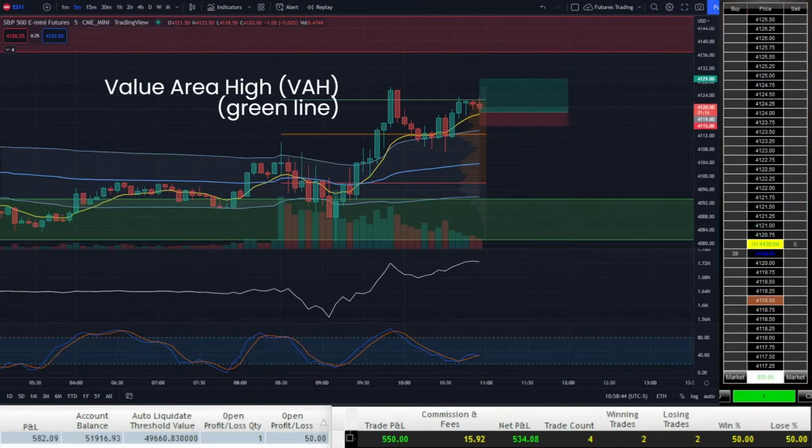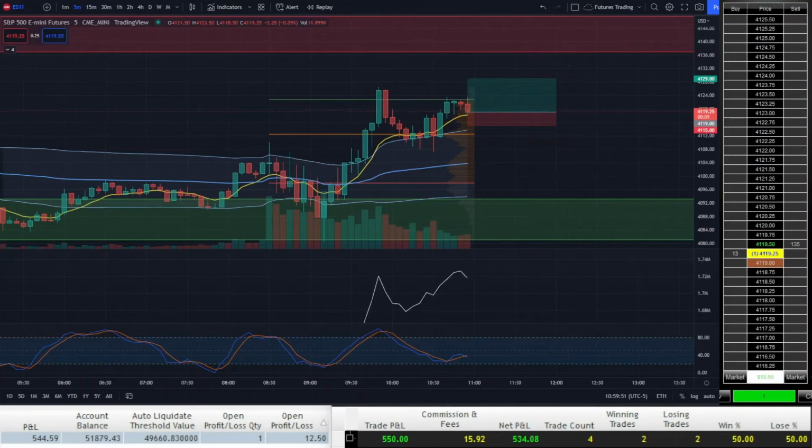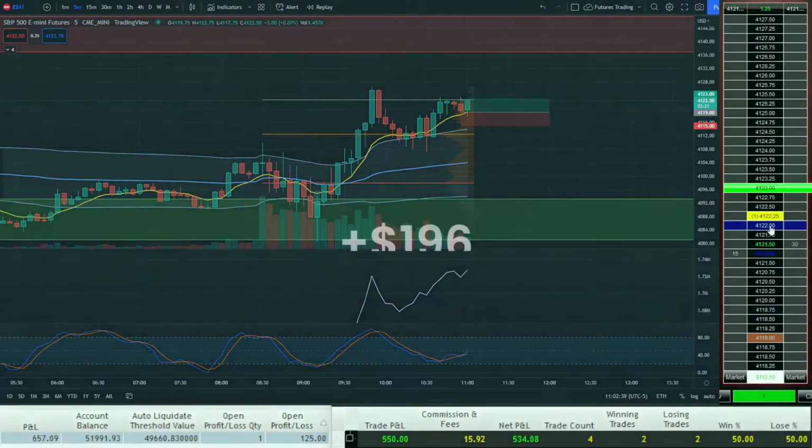I do get the 4-point scalp, but seeing price finally push through with strength made me immediately regret lowering my profit target. Price ends up running an additional 20 plus points after I exit the trade, and I can't help but feel some FOMO, especially because I had the right parameters at the start of the trade.